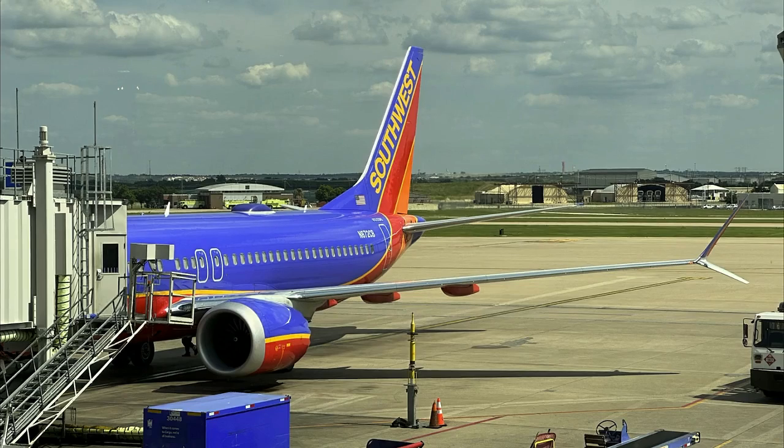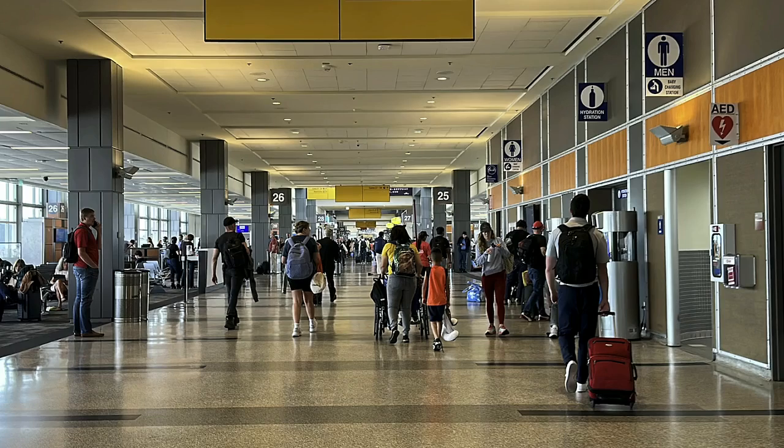I was trying not to include too many plane pictures in this, but this one was way too good. This Canyon Blue 737 MAX 8 retro, so that was awesome. So I was really glad to get to catch that. That was super cool. I really like this picture. This might end up being the thumbnail. This really shows what Austin's all about.